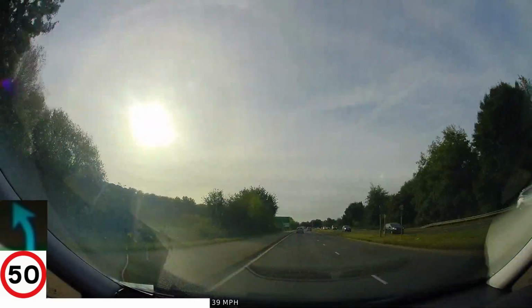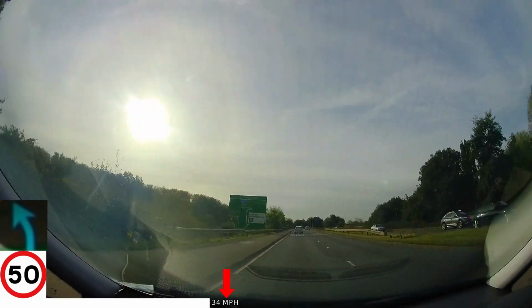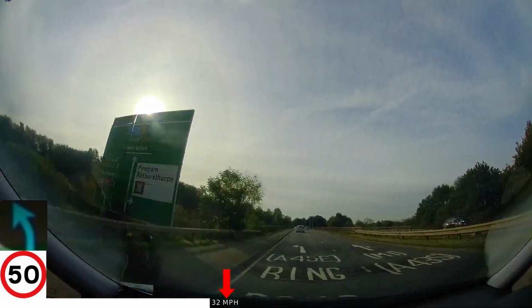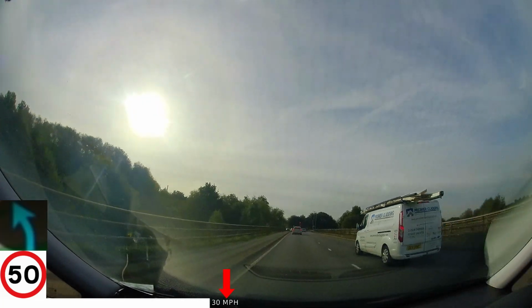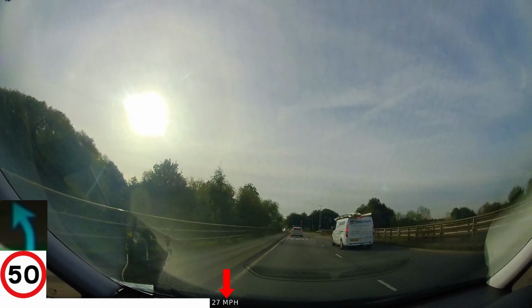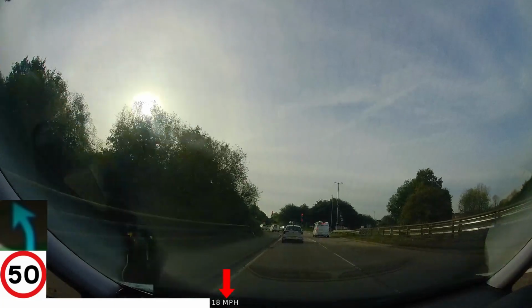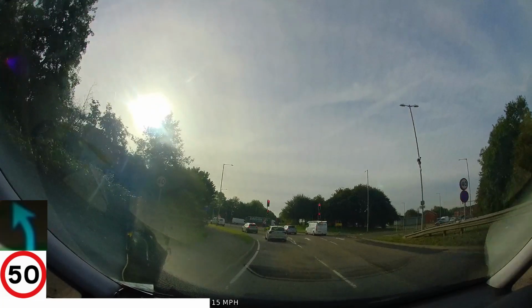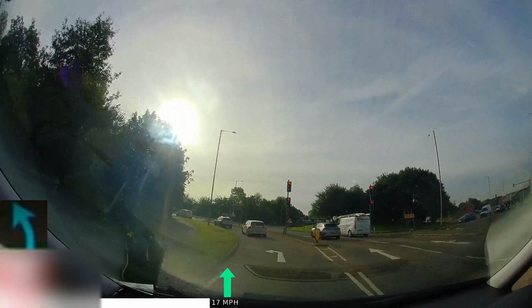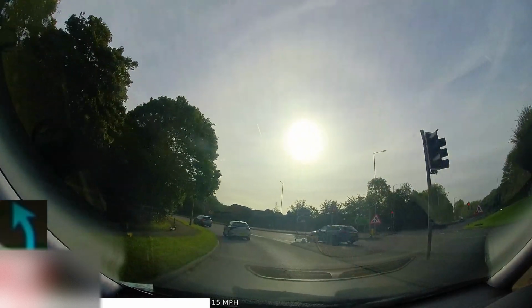In 400 yards, keep left. Keep left. For the traffic lights here, recognize that they do not cover our lane and therefore don't apply to us. Looking ahead, we have our own lane. We are not merging with the other lane.